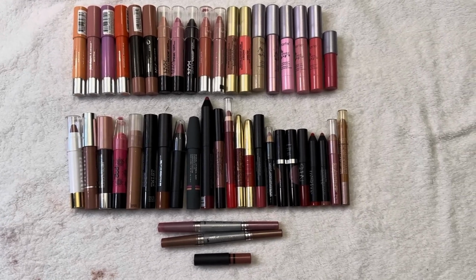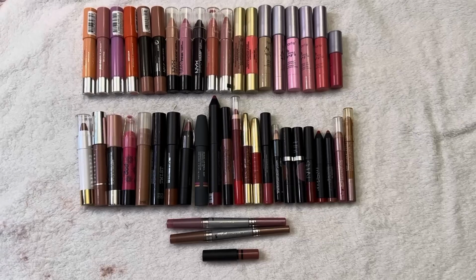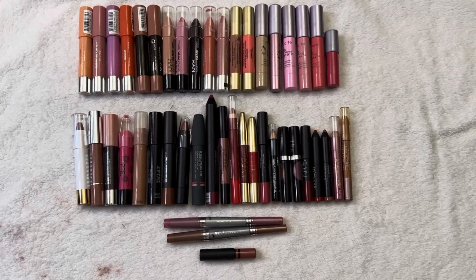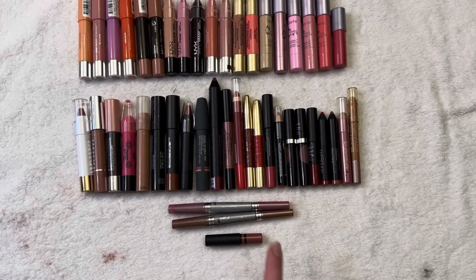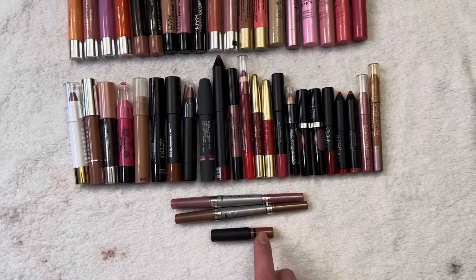I had 48 last year and I am down to 46. I finished 2. I finished a Neutrogena lip crayon in Sweet Watermelon, and I finished one of these Wet n Wild dual-ended pencils. I had 3 last year and now I have 2.